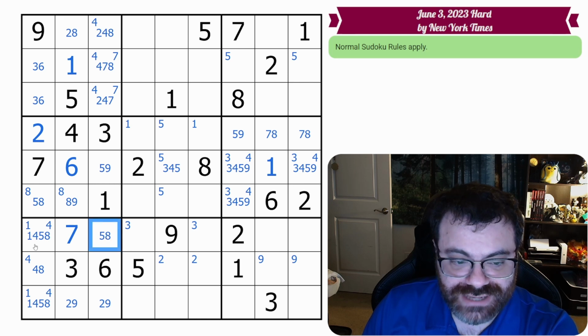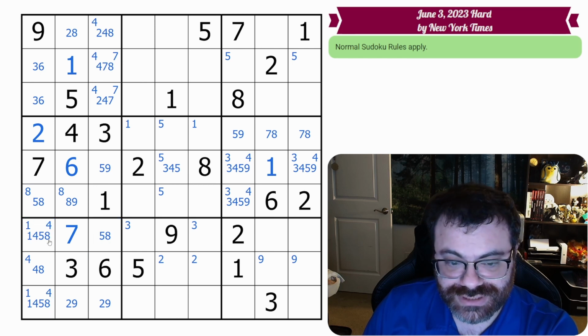So again, we have this 5, 8 with the 1, 4, 5, 8. In fact, these are the same digit as each other, if you want to think about it that way. But the 1 and 4 have to be over here. That's just another way we could have seen that at this point.